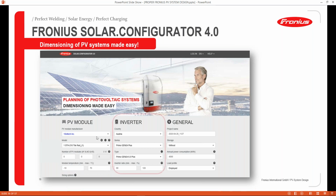After that, you can make a selection of the Fronius inverter you intend to use for your design. Then after that, you can make the general settings. Here, you can include whether the design includes storage or is without storage, and then select your annual power consumption, and then select your load profile. So we will have a look into Solar configurator and see how all this plays out.